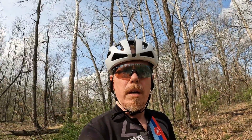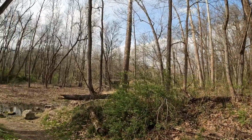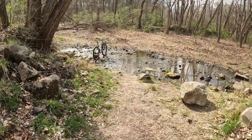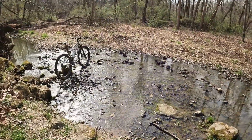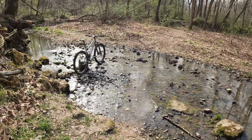Darn near right away, you're going to experience the first of two creek crossings here. Right now it's pretty wet, spring. We've recently got some rain. There are times when this thing's completely dry. But it's all small rocks, you can typically blast right through it.